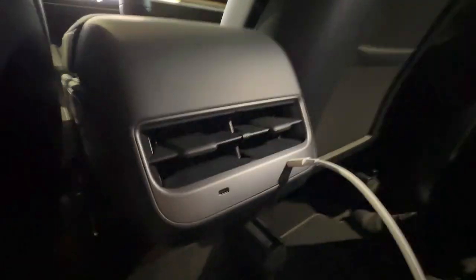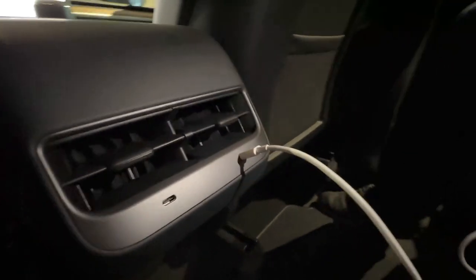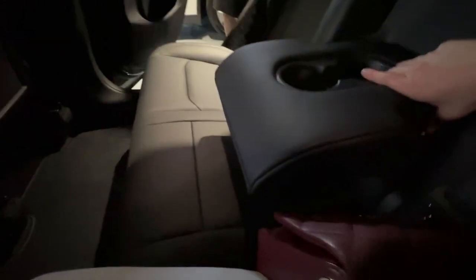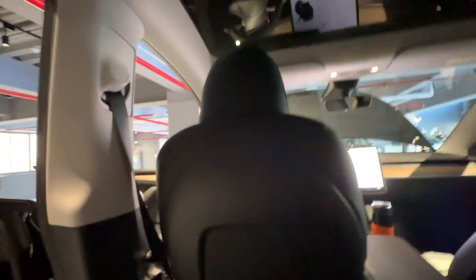Because I think in the US, these are the regular USB, the old USB 2. Cool. This is very cool. Let me give this back to you. Okay. Yeah, there's no... There. Very cool. I'm sitting in a Berlin-made car. This is so cool.